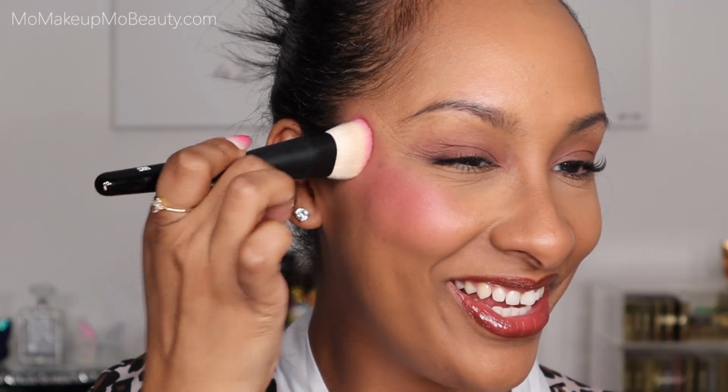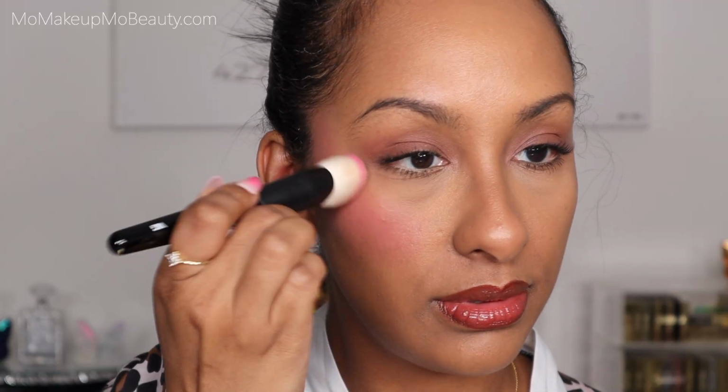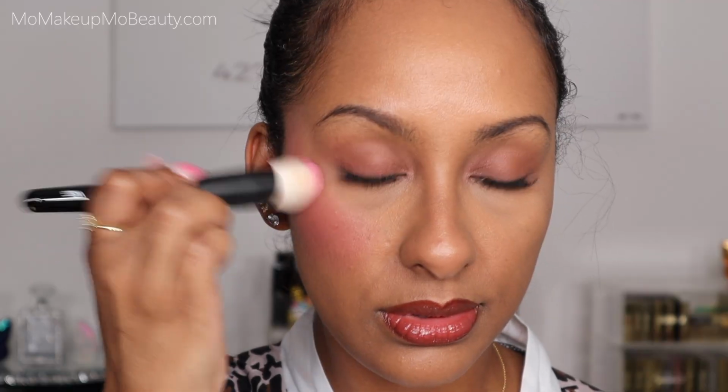Yeah, this is going to be a bit more, but that's to be expected. That went on so nice. This has blended into my skin beautifully. I feel I have a touch more glow. Obviously, we have a little bit more product and we also used the brush application. So keeping all those factors in mind, it looks pretty.